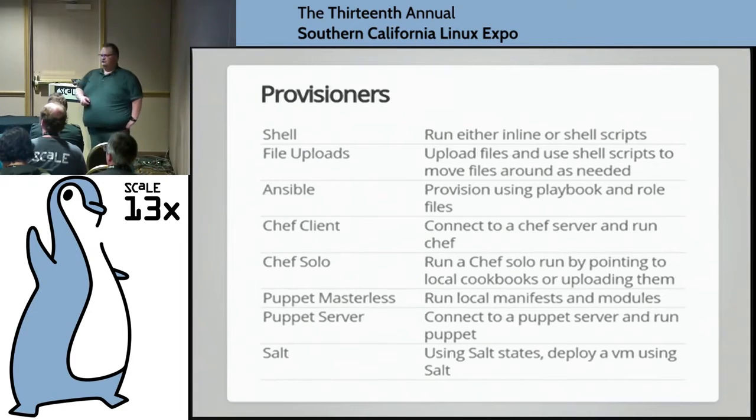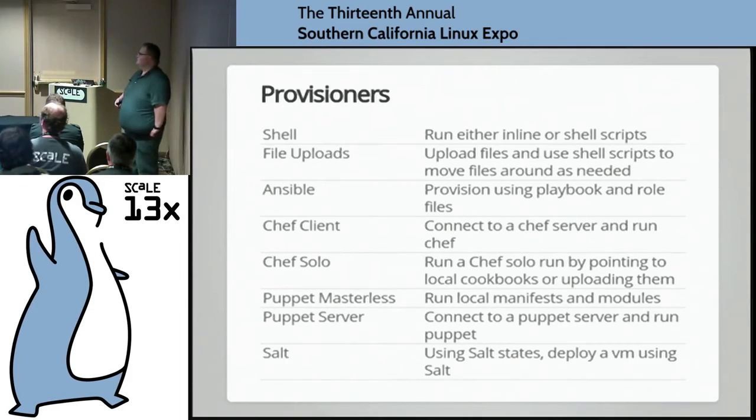So now we're getting into provisioners. I've already showed you shell. You can either do shell scripts or inline for simple things. You can also do simple file uploads. Typically what you do that for is maybe you have a tarball in your repository that you want to upload, and then you can move the files inside of the image. I haven't really used it that much, only with scripts sometimes.